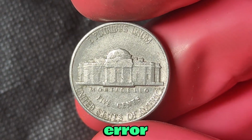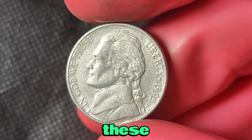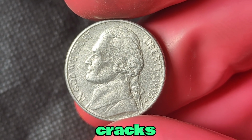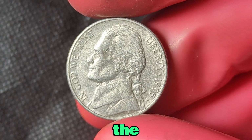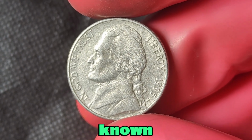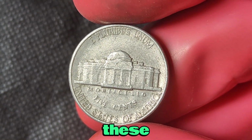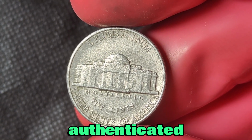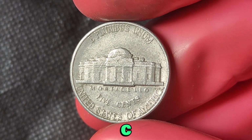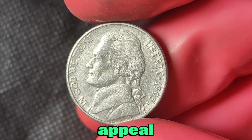There are also rare error coins from 1995 that have stunned the numismatic community. Some of these errors include double dies, off-center strikes, clipped planchets, and die cracks. When these errors are dramatic and the coin is well preserved, collectors are willing to pay huge premiums. There was a known double die obverse error where the date and motto show slight doubling. These types of errors are subtle but can be authenticated by professional grading services such as PCGS or NGC. Once verified, these coins can fetch up to several thousands of dollars depending on appeal and demand.